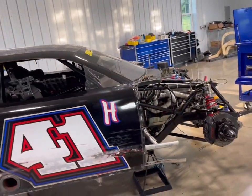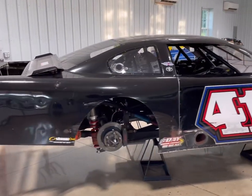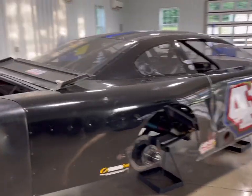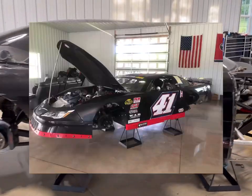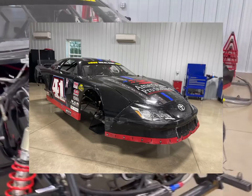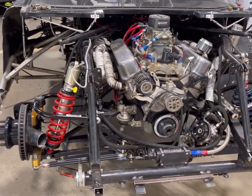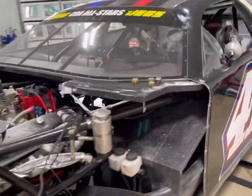So I'm pretty excited, man. I got my first pro late model run down at Nashville Fairgrounds. I should have took a video before we took it apart. I'll try to splice in some pictures of what it was when we picked it up, but I'm gonna take it apart, go ahead and take the engine out of it, clean it up real well, replace a lot of stuff, hang a new nose, fender, right side door.